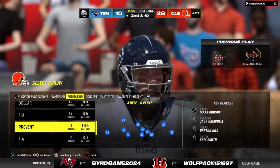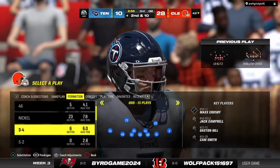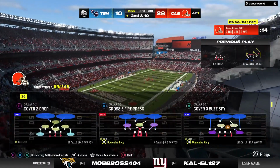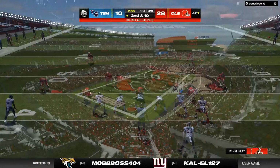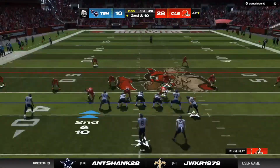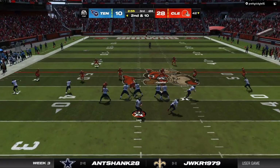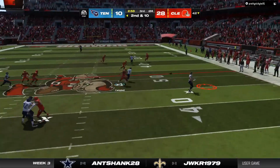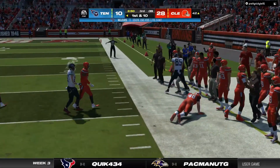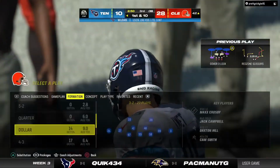They decided the opportunity was there and launched a deep ball, but he was unable to get away from the defender, couldn't create space, couldn't uncover at the end of the route, and that one winds up incomplete. Third quarter action. Appreciate you joining us from Cleveland, Ohio. Second and 10. Levis's throw complete here to Kmet. And he'll be out of bounds just shy of the 40.